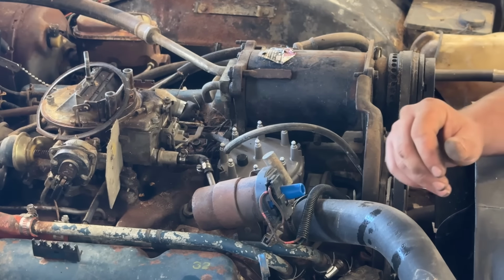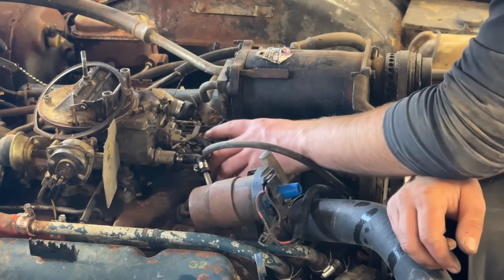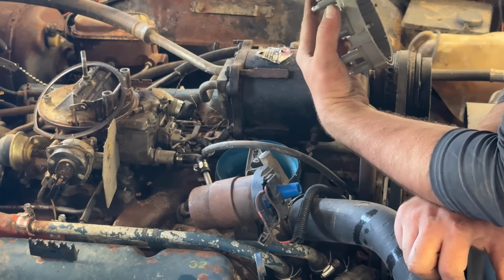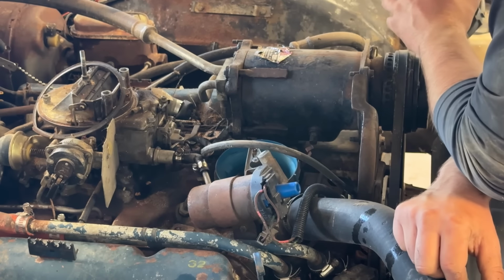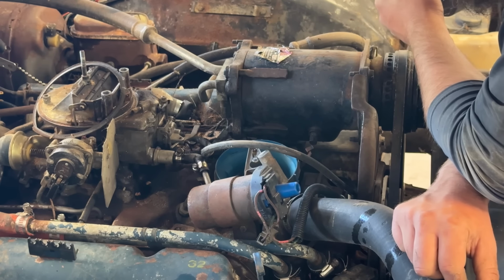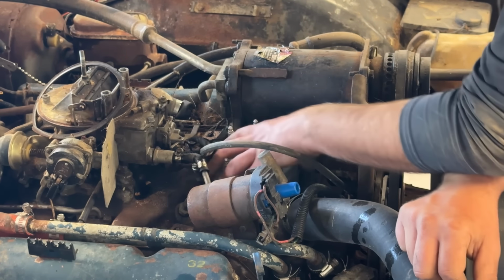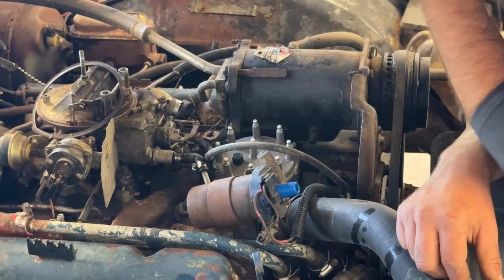Before we start hooking plug wires back up, let's pop this cap off and see what's going on in here. A little bit of condensation. Huh. Yeah, this has electronic ignition. I didn't know that. Some manufacturers went to electronic ignition or were experimenting with it in different years, but this one's got electronic ignition, so there's really no points to mess with. We're just going to hope it works when we hook power up to it. I got to find out where number 1 is on the distributor so I can hook these plugs up right.